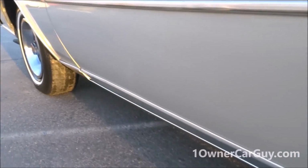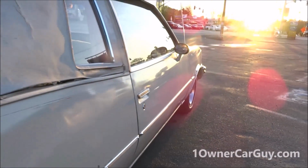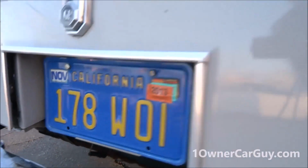Water coming out of there. And the rocker molding all the way along both sides. There's a ding in it right there. And I'm sure down the side somewhere you're gonna find a ding. The last registration on this car was '13. And look at that plate, by the way.